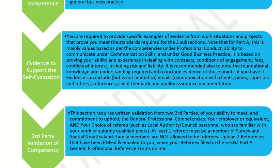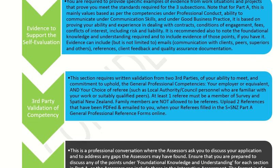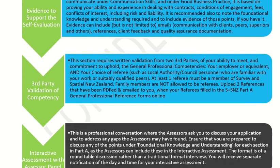Evidence can include, but it's not limited to, emails, communication with clients, peers, superiors and others, references, client feedback, and quality assurance documentation. If there's anything else that you can think of that you want to put in there, then you can. This is just to give you some ideas. And we don't want to be too prescriptive because everyone's situation is different.